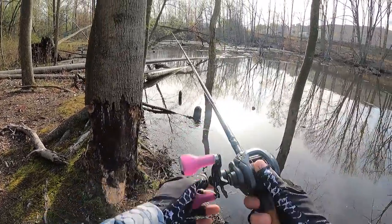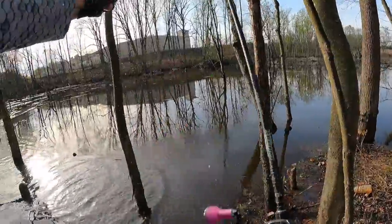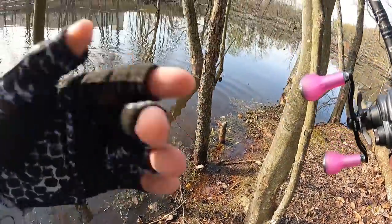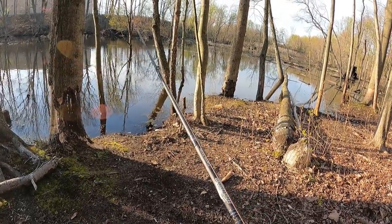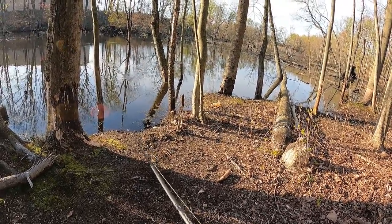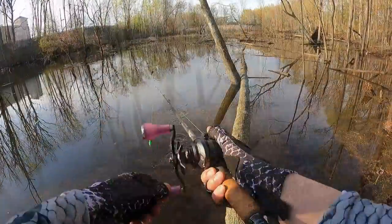There's a log right there. Gotta be something right behind these logs. Oh, got a bass. Woot woot. Look at that. Anyways, glad you went back in there safe. If it fell on that, dude, I'd be sad for days. Most of the snakeheads are very close to structure and very close to the shoreline right now. So hopefully I get one more before the end of the evening. I'm already late, by the way, so I gotta go quickly, fast.